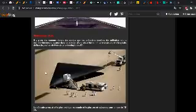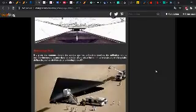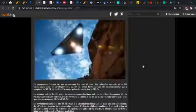These craft are new. These are ours. But the UFOs are still questionably alien, right? Some of them. But I'm proposing that we, through reverse engineering, are now trying to be the gods. And we are now fighting the gods, right? In low Earth orbit.